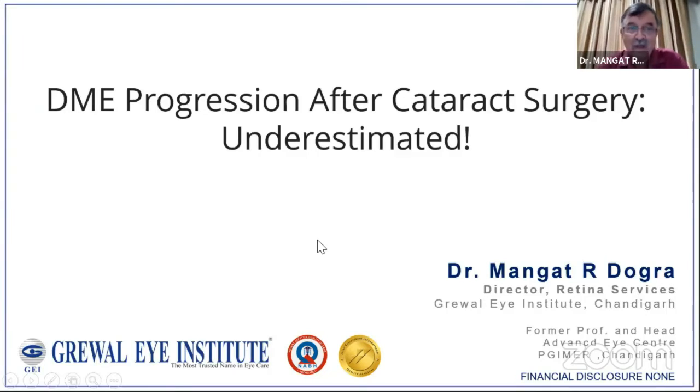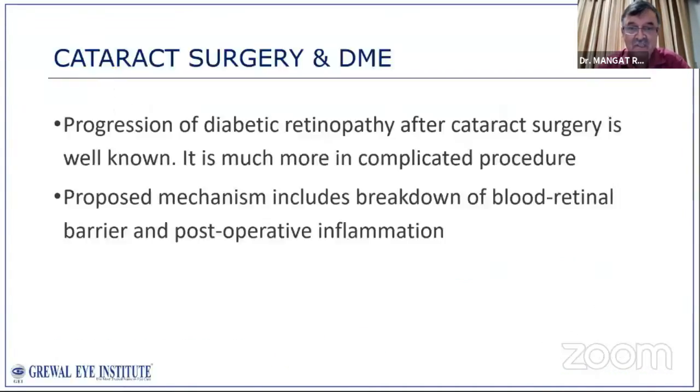Okay, so I'm going to talk about the DME progression after cataract surgery. I think all of us know that progression of diabetic retinopathy after cataract surgery is a well-known phenomenon, and it is much more in case the surgery has been complicated. The proposed mechanism we should understand and keep in mind is the breakdown of the blood retinal barrier and post-op inflammation. So these two things somehow we have to take care of.